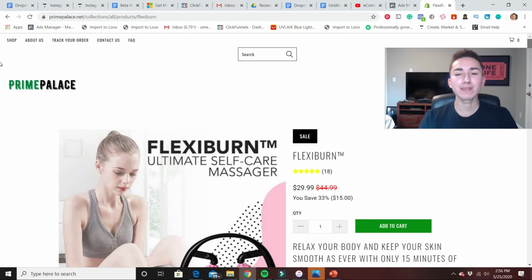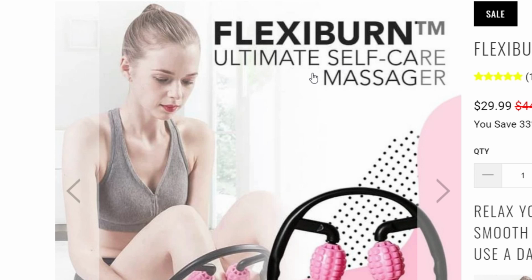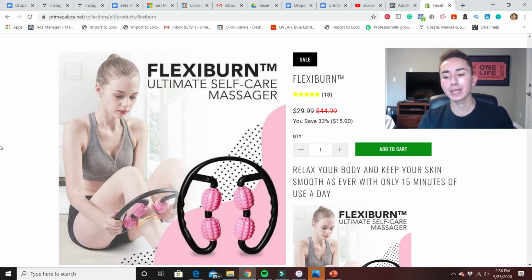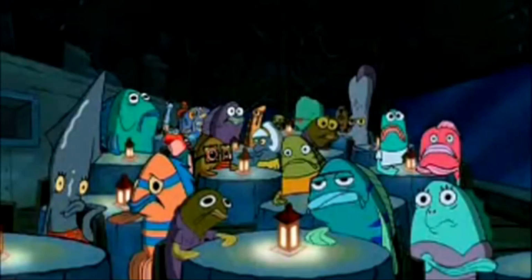method. Alright everybody, so for this example, we are going to be selling the Flexi Burn Ultimate Self-Care Massager. Basically, just for your reference, this is a self-care massager that helps you recover from workouts faster so that you can be in the game, stay on the court, or just get in the gym longer. So this is going to be our point of reference, and we're going to go to good old-fashioned PowerPoint, because who doesn't like a boring, old, outdated PowerPoint? That'll keep your attention.